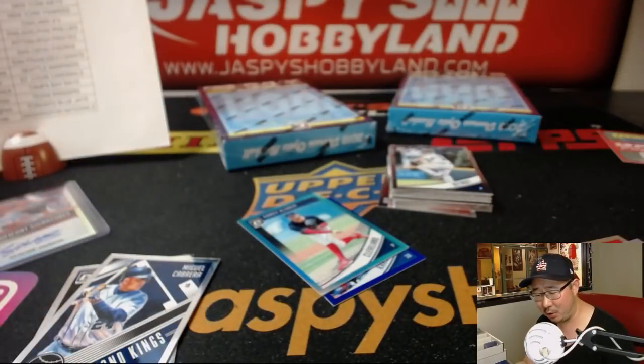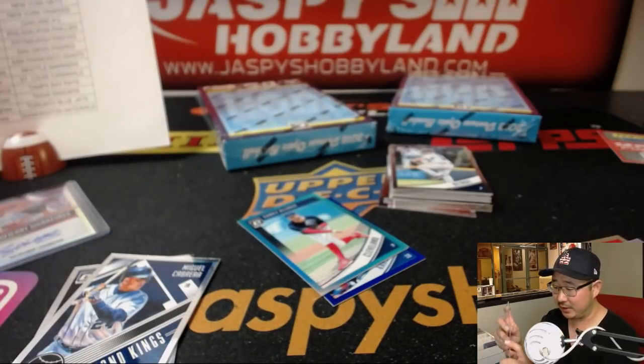Somewhere there's Corey Kluber, that is to $2.99 for Paul. And there's Adrian Beltre for the Rangers, 1 out of 10. These nice low number ones I'll sleeve up right away. Dustin Hughes with the Texas Rangers. Walker, Texas Ranger.